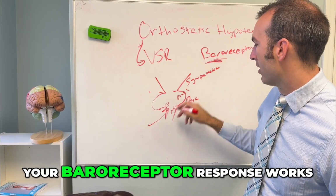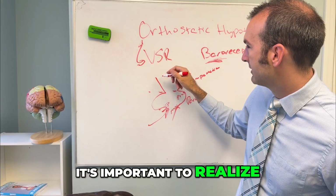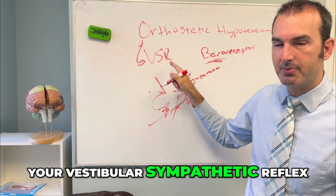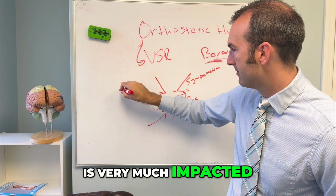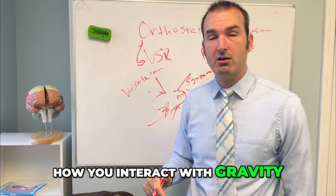So that's the way your baroreceptor response works. Now, it's important to realize that when we look at the vestibular sympathetic reflex, it is very much impacted by your vestibular system. So this is ultimately how you interact with gravity.